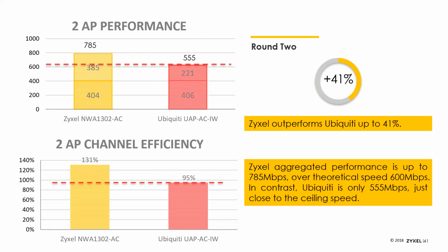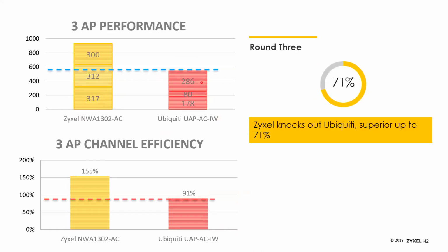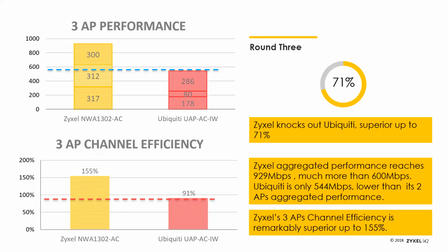So now we do that same test, and we do it with 3 APs. And we see similar behavior. The Zyxel AP was now able to get over 900 megabits aggregated throughput and increase airtime utilization to 155%. Whereas Ubiquiti actually took a hit. They dropped down to 91% because of just the interference issues between these different APs fighting for that airtime. But you'll also notice here, each of those APs was able to roughly have 300 megabits throughput. Where with Ubiquiti, it was again widely disparate speeds between those different access points as they and their users fought for that limited airtime.